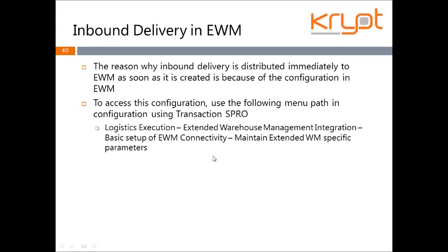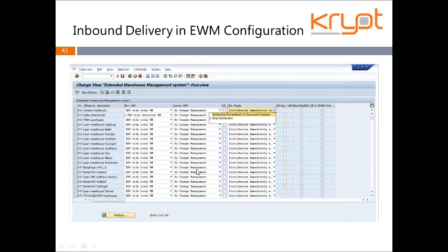distributed to EWM completely. But that wouldn't necessarily work for you, because if you have only one or two POs that have a problem with SPL block, you do not want to stop all inbound delivery from being sent to EWM. Ideally, what you would want is to stop POs or inbound deliveries that had issues in GTS alone from being sent to EWM. That is what ideally you want. Just because you have two POs or two inbound deliveries that have a problem, you do not want to make this config and stop all deliveries from distributing to EWM.